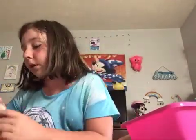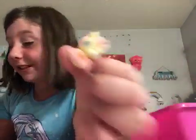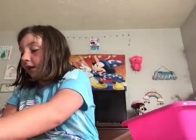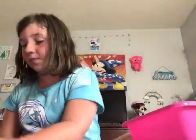And that was it for the accessories, but all of the Hatchimals are my favorite. But my ultimate favorite might be this one, because it's cute and fuzzy. And I think this one is a really good one too. It's really cute. So let's show you the pile. Here's the pile. It's really crazy.